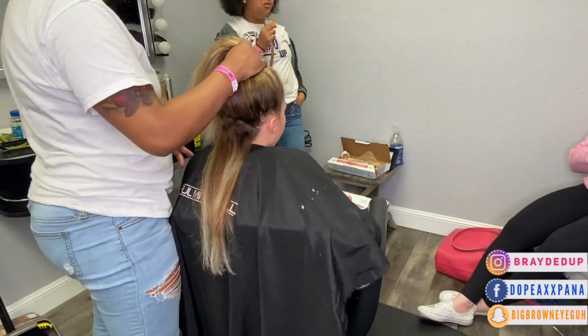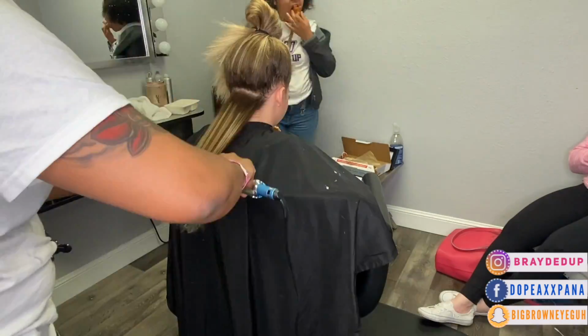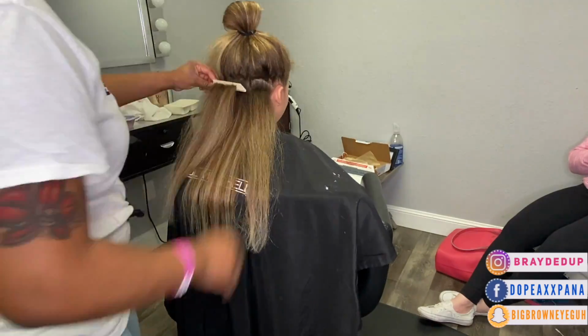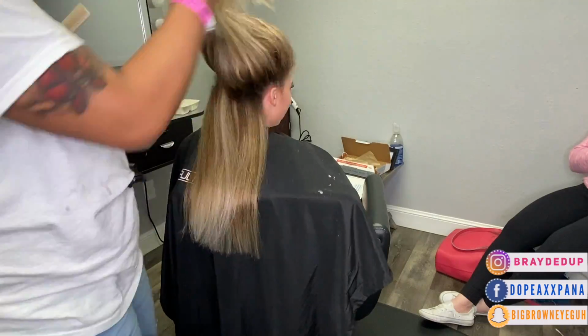So yes, guys, this is after the blow dry here, and I was already just literally so in love with her color. You guys can see that it's very subtle in the front, and once again, I still didn't let her see, but those ends are really nice and light.